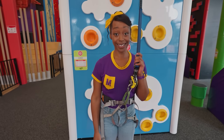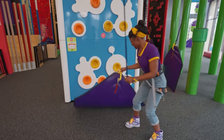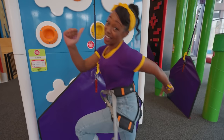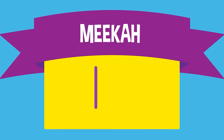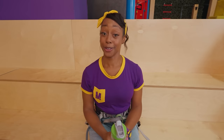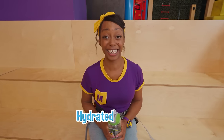All that climbing has made me kind of tired. I think now's a great time for a water break. Yeah! All right, let's put in our key. Quick! Grab our wheel. Let's go. I'm having so much fun climbing walls with you, but I'm feeling a little thirsty. Good thing I brought my water bottle. More Meekah points, yeah! Whoa, did I just get another Meekah point for drinking water? Great! Climbing up high is a lot of fun, but it's important to drink water after you play. That's called staying hydrated, and it's really good for your body.